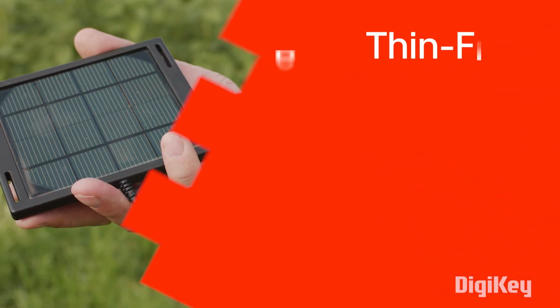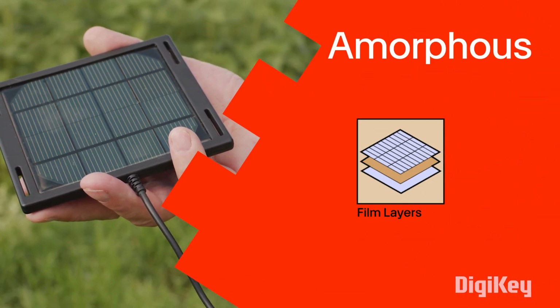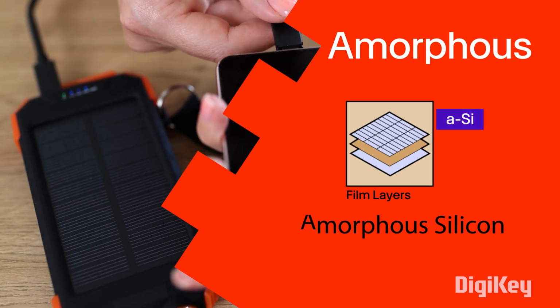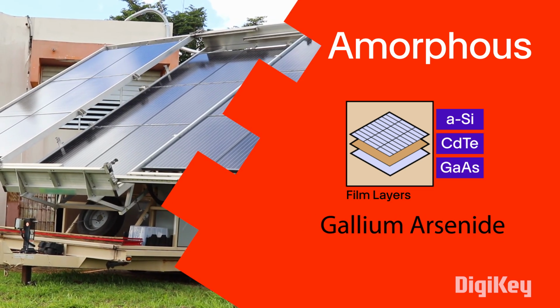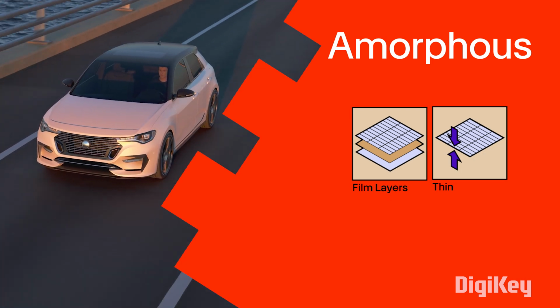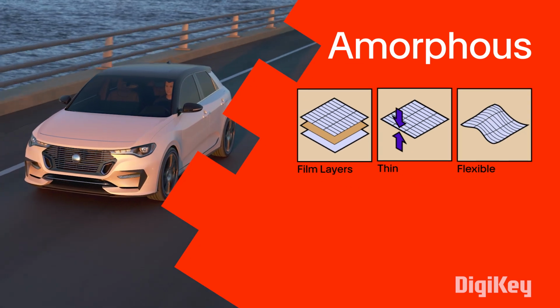Thin-film solar panels, also called amorphous solar panels, are made by layering thin layers of photovoltaic materials such as amorphous silicon, cadmium telluride, or gallium arsenide. Without the need for solid silicon crystals in their construction, thin-film solar panels are much thinner and can even be placed on flexible plastic backing.